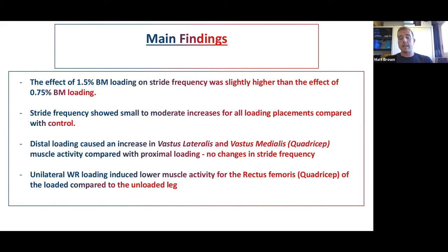So yeah, the main findings of the study. First of all, the effect of 1.5% body mass, that was the heavier of the loads we used, was slightly higher than the effect of 0.75% body mass on stride frequency. So effectively, the greater the load, the more steps. And that suggests that it's causing the steps to be slightly shorter than without load or with a lighter load.